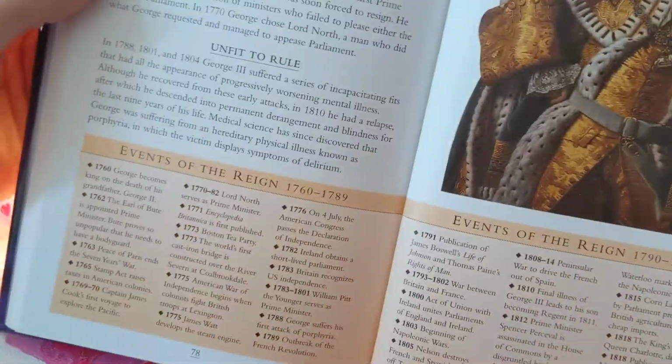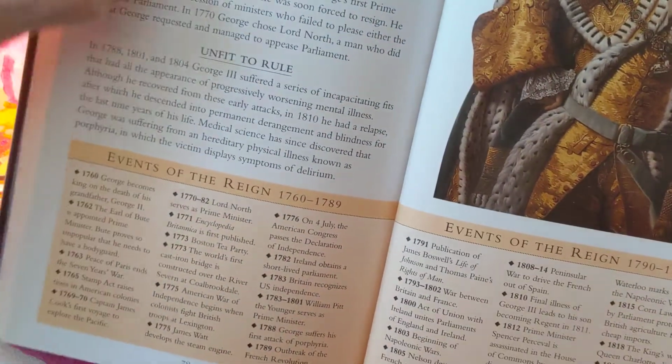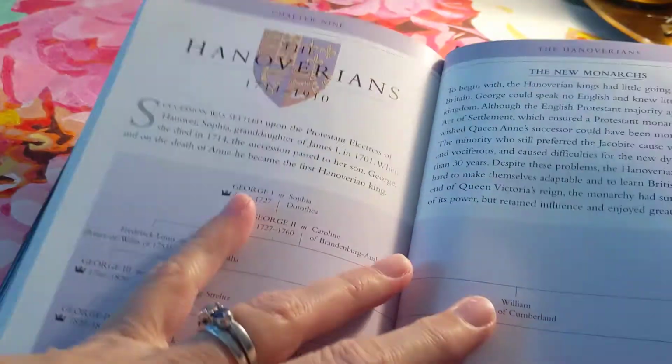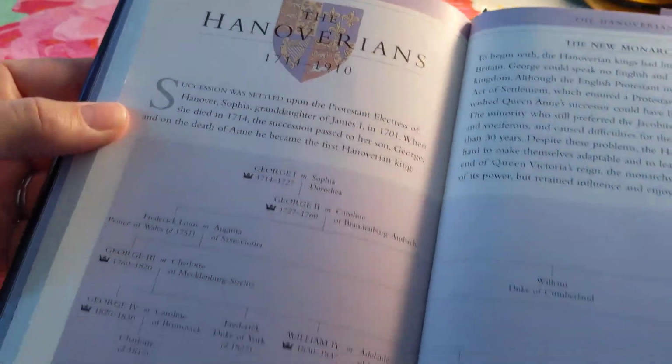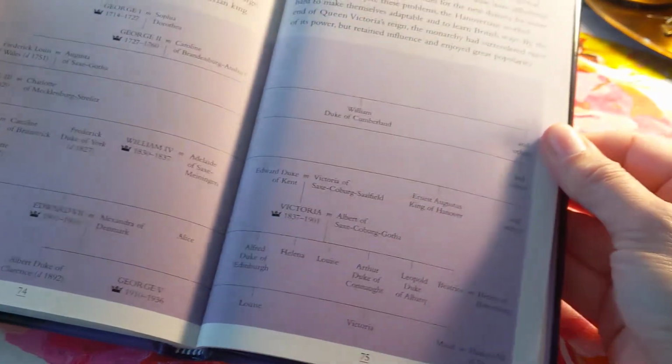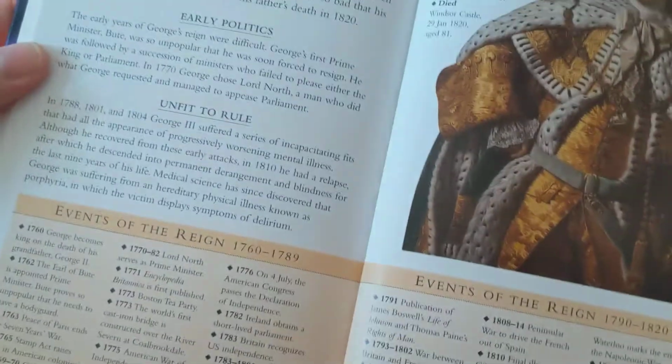So I marked down page 79. Here, George the First. This is the Hanoverians. So in the beginning of his house, they give a wonderful family tree. And you turn to George the Third.